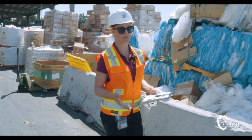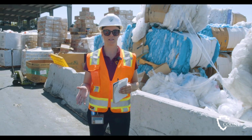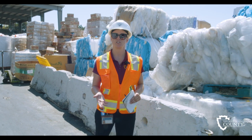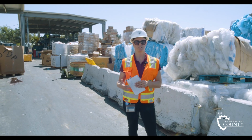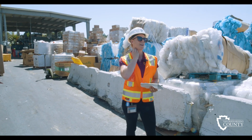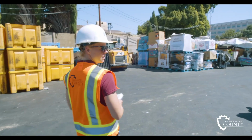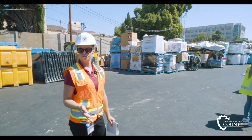So I was actually a food inspector first, and then after, I think it was about 7 or 8 months of working as a food inspector, an LEA position opened up. It is more along the lines of something I want to be doing. So I jumped into that position as quickly as I could, and I've been here as an LEA for 3 years now.